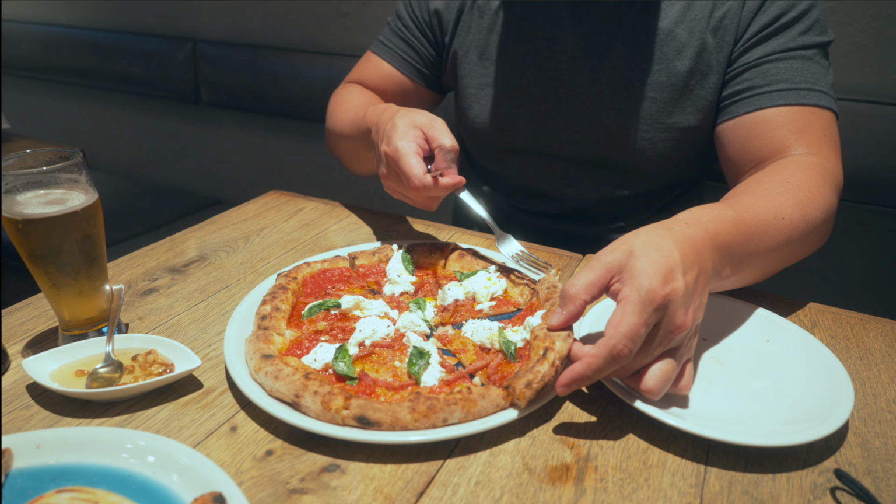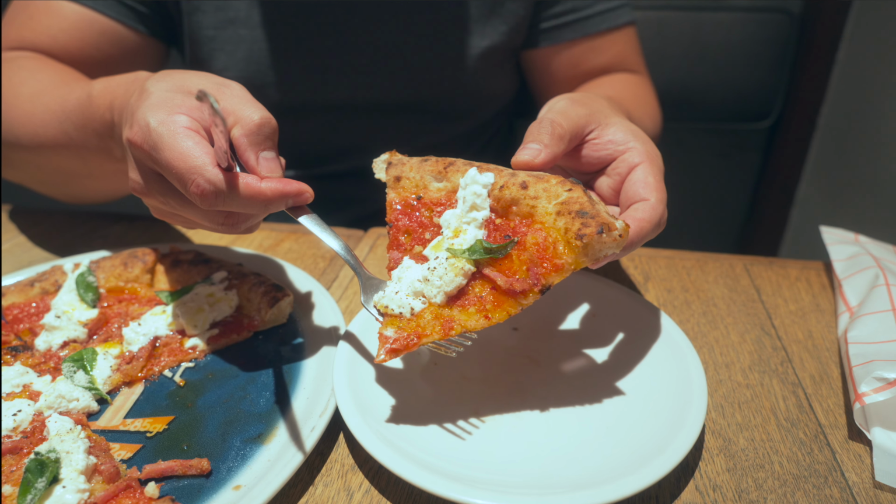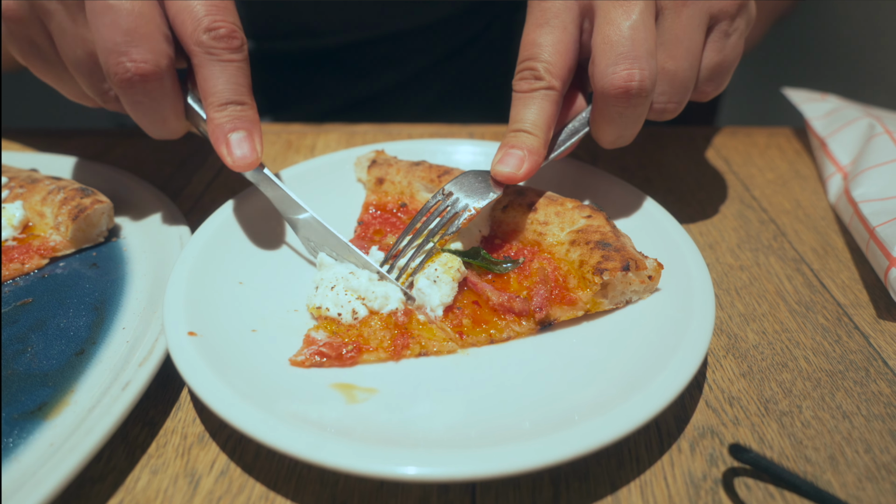Okay, so now I'm gonna try the Diavola, the spicy salami. Has some spicy oil on the side, which I'm gonna try, but I get that nice spicy kick in the beginning, creaminess from the cheese, and that salami on there is sliced into strips, right texture. I mean, dang. No. It's perfect. This is like a perfect pizza.